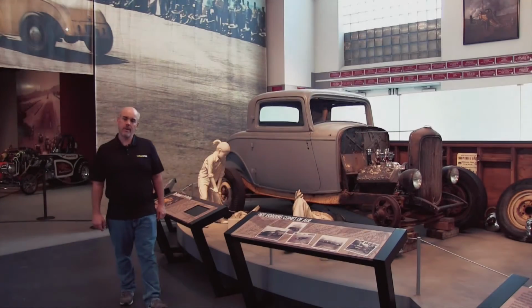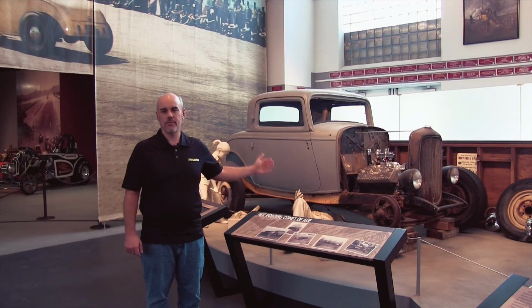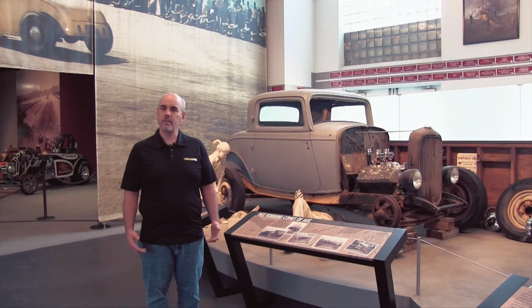Hot rodding and drag racing got its start right after World War II, primarily using V8 engines like Ford's Flathead. The formula was simple back then. Data logging didn't exist, so racers used their experience, their knowledge, and sheer will to get as much power as possible. What was the formula? A big engine in a small car.